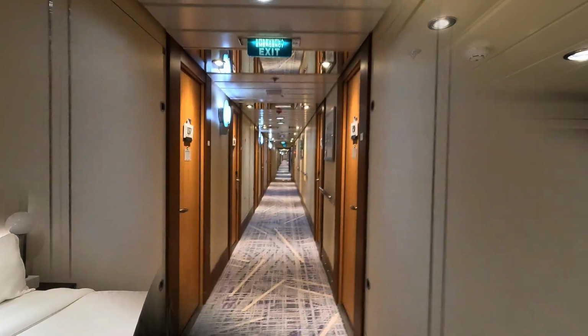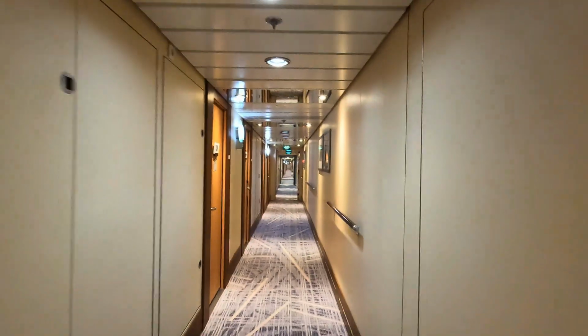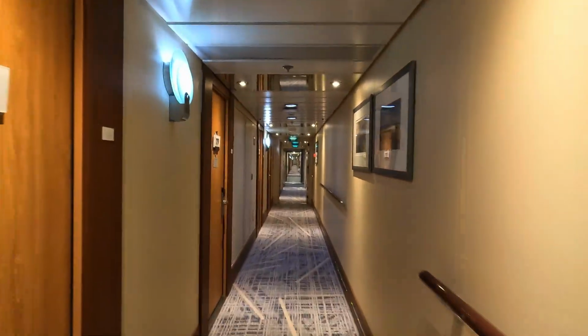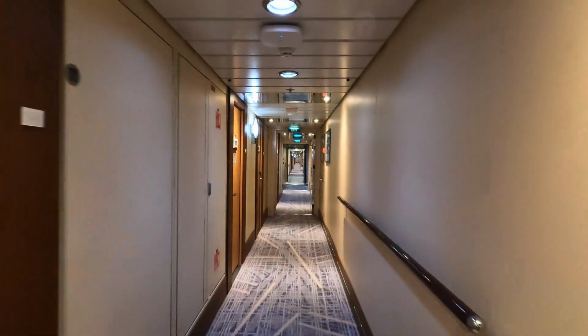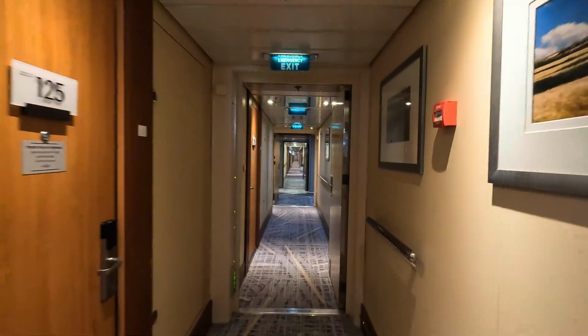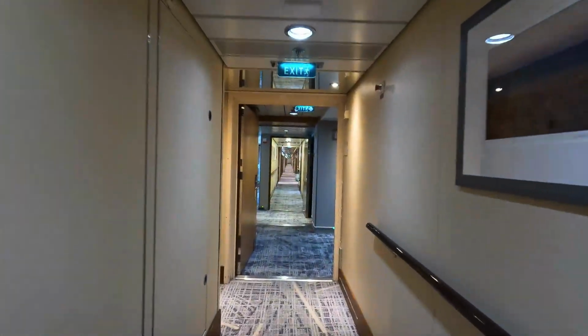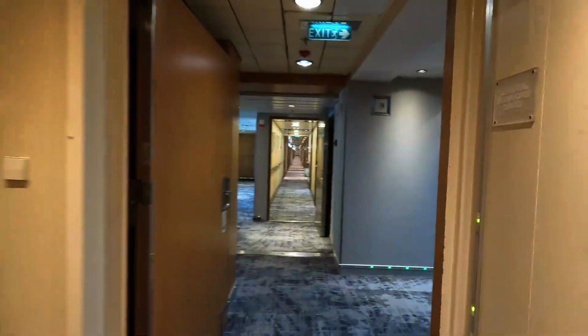At any rate, room inspection is complete. Everything gets the busman thumbs up as usual, and we're going to go do our muster drill. So our muster drill area is deck 4, Delta 2, D2. I've just left my room. So this room is on the starboard side of the ship, and it's in an excellent location to the midship elevators. So as you can see, I'm just walking straight through.